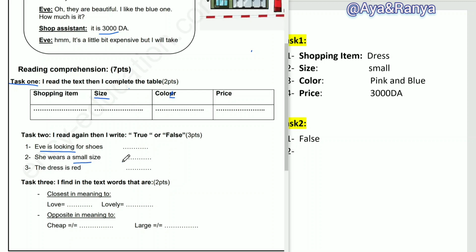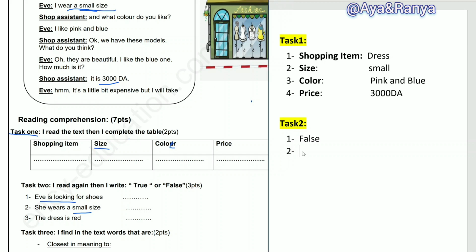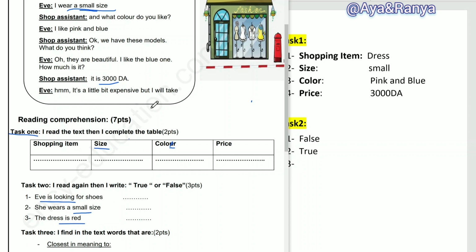Now let's do number two. She wears a small size. Yes. Well, in the text we have, I wear a small size. So the answer is true. She does wear a small size. And the last one, number three. The dress is red. False. Why? Because in the text, she said, I like pink and blue.